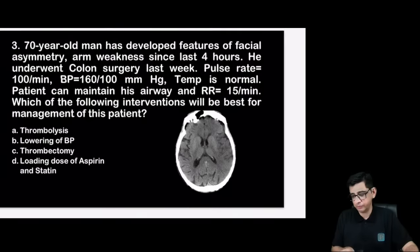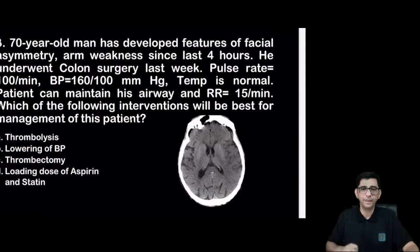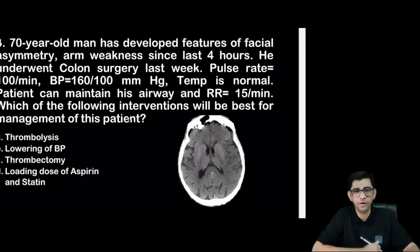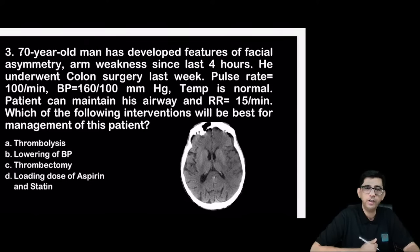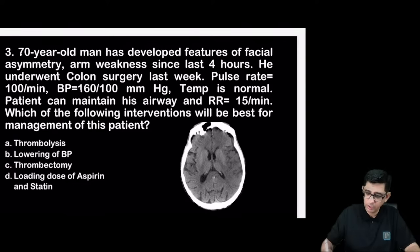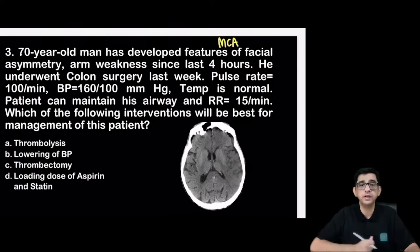And then we come to the straightforward one, which is a hot favorite of these INI-CET people, that they love to incorporate a question on a CT head with a person having standard features of stroke. So let's check out your reflexes. In this case, we have a 70-year-old man with facial asymmetry and arm weakness since the last 4 hours. So I can say this is looking like an MCA territory stroke, because there is facial weakness and arm weakness occurring.